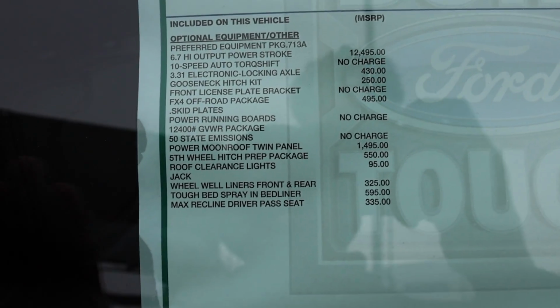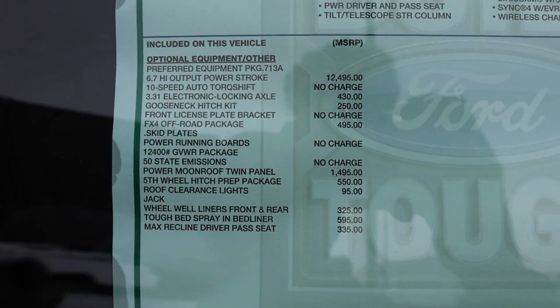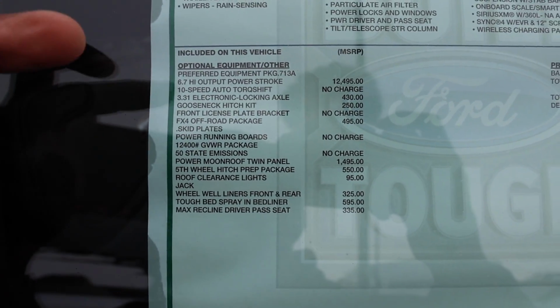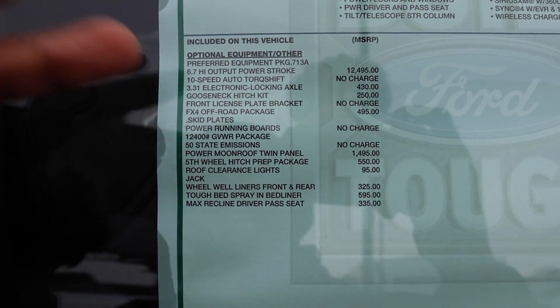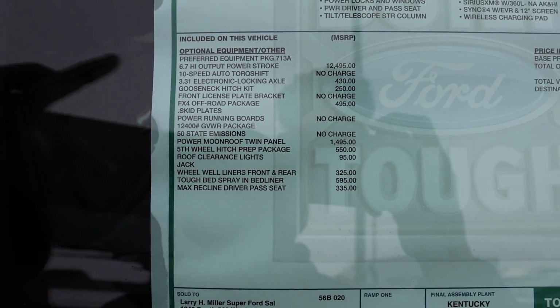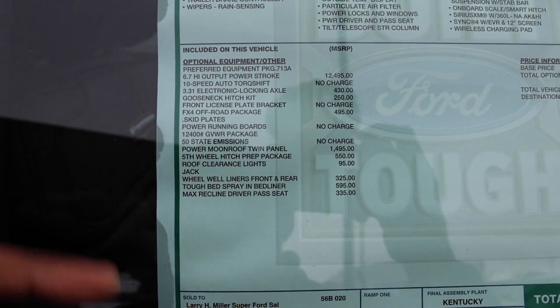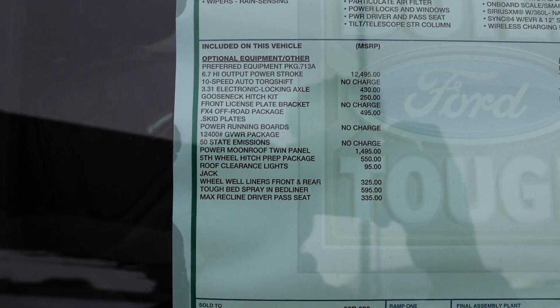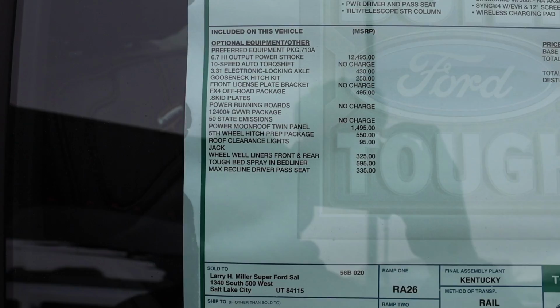When you get a Platinum, a lot of things do come standard. So the only options, you have 2 diesel options. This one has the locker out back, gooseneck hitch kit, FX4, which I would always go with because it gives you the skid plates, downhill assist, things like that. And power running boards do come standard, and because it's a long bed, 12.4, and I will show you guys the payload here in a second.